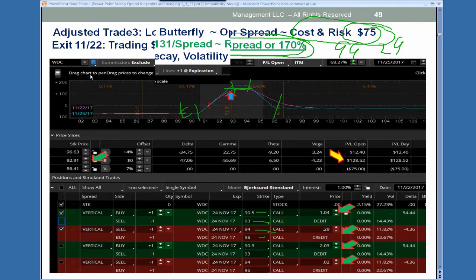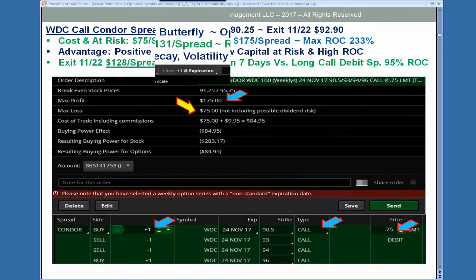And I like to do these all the time. It's one of my favorite structures. So you can see here, from the outright condor, when you look at the trade setup, that 75-cent debit is your max risk. The max theoretical profit on this trade was 175. And this actually made, going out, 128 on that risk of 75. So a great way to trade.